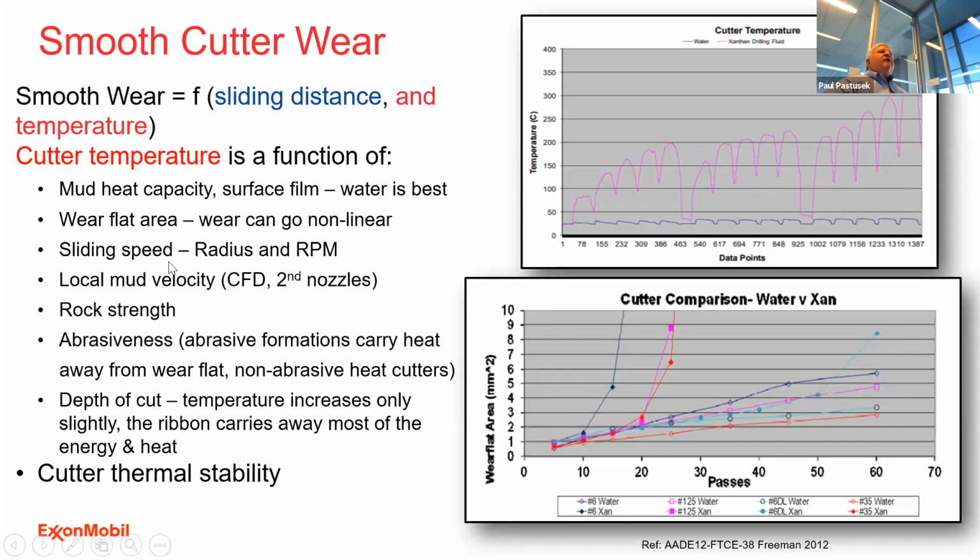If I increase the RPM, I can increase the sliding speed. And of course, as they go to the OD, both of those will give me a higher sliding speed and potentially more wear, right? Because of that. Again, we can talk about local velocity of the mud to help cool it. The rock strength is going to be the same across the whole bit, but certainly the harder and more abrasive the rock is, the more wear, the more temperature I'm going to get.